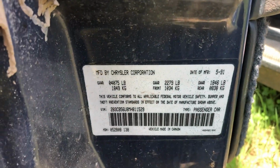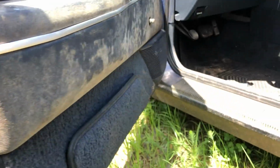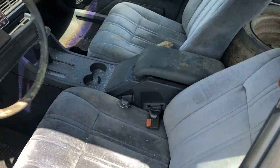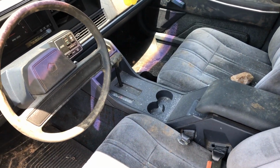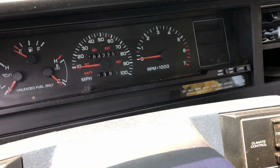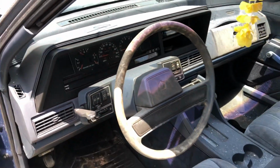So this is going to be a 91. There's all the information if you guys want it. It's going to be a blue with blue interior, cloth bucket seats, floor shift, showing 184,229 miles. I like the layout of this dash.